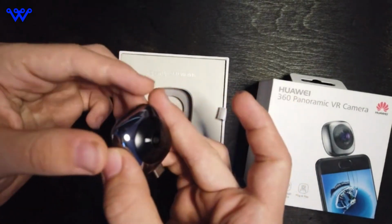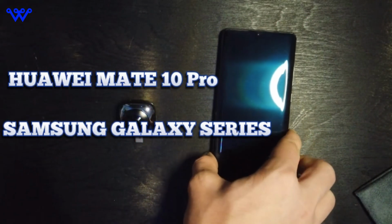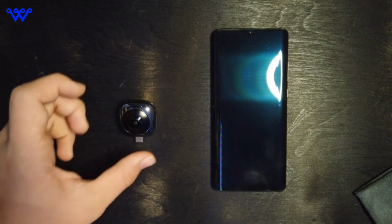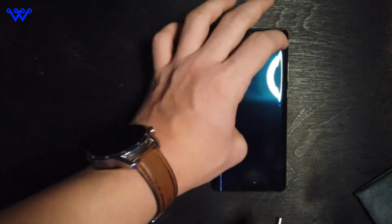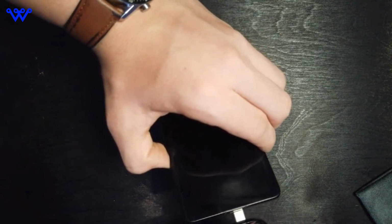Designed to complement various smartphones including Huawei Mate 10 Pro TPU series and Samsung Galaxy series, its USB Type-C connection ensures compatibility beyond specific brands. Say goodbye to tangled wires. The Huawei 360 camera effortlessly integrates into your photography workflow.